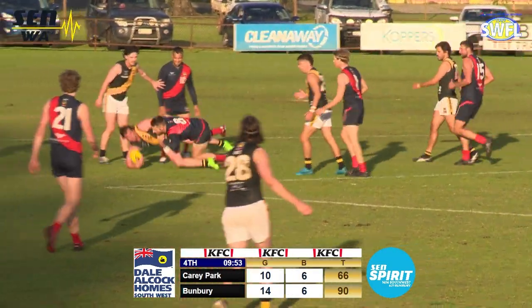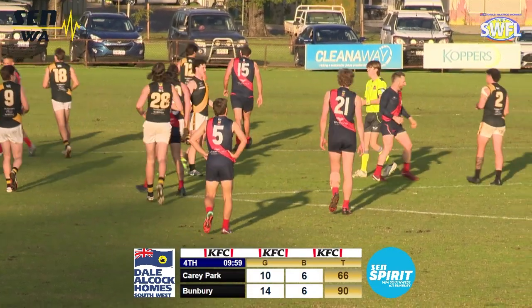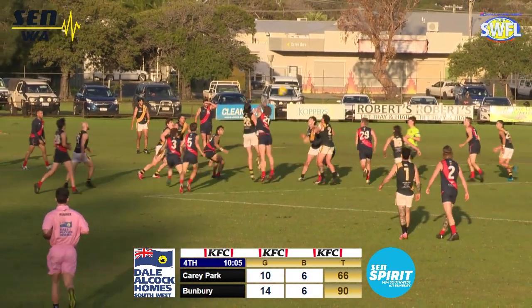He's outnumbered there, puts a strong tackle. Strong tackle on there, and the ball about 70 metres out from Carey Park's goal. So they're on top a little bit here. They need another one here. If the Panthers could actually sneak one here, that'll bring it back to life, this game.